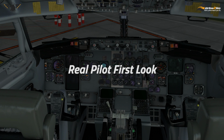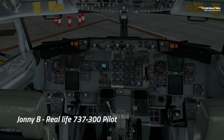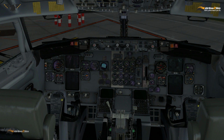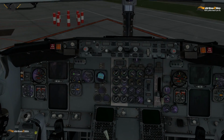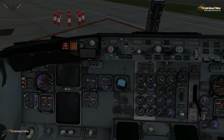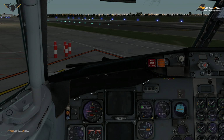Here we are in the flight deck of the 737-300. One thing I've noticed, Johnny, is that the control columns are kind of moving around on their own. Is that a real aeroplane thing? Yeah, it is. When the wind's blowing, they will move. As soon as we turn the hydraulics on, they'll stop. But if the hydraulics are off, it'll just blow with the wind. Obviously, it's quite an old aircraft, cables and wires and stuff, so that just feeds back to the flight controls.